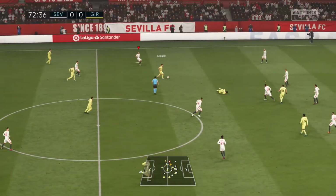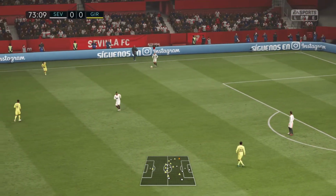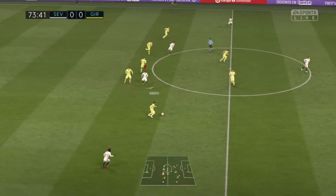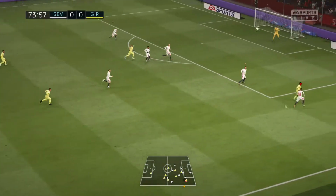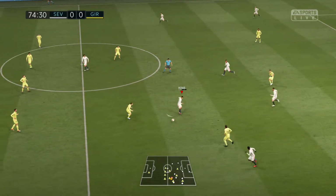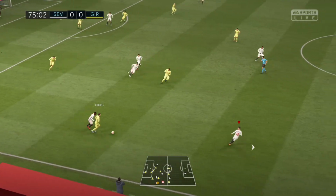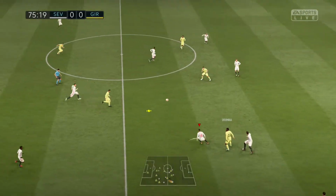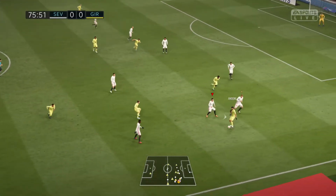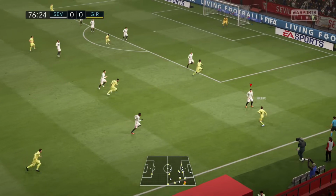Spotted well by the defender, cut it out. Alex Vidal. Franco Vasquez. Sevilla squander possession here. Quincy Promes. Turnover there that we didn't expect. Here's Roberts. Muniesa. Well, they use the forward in these positions. Dropping deep, he lays it off and they play from there.